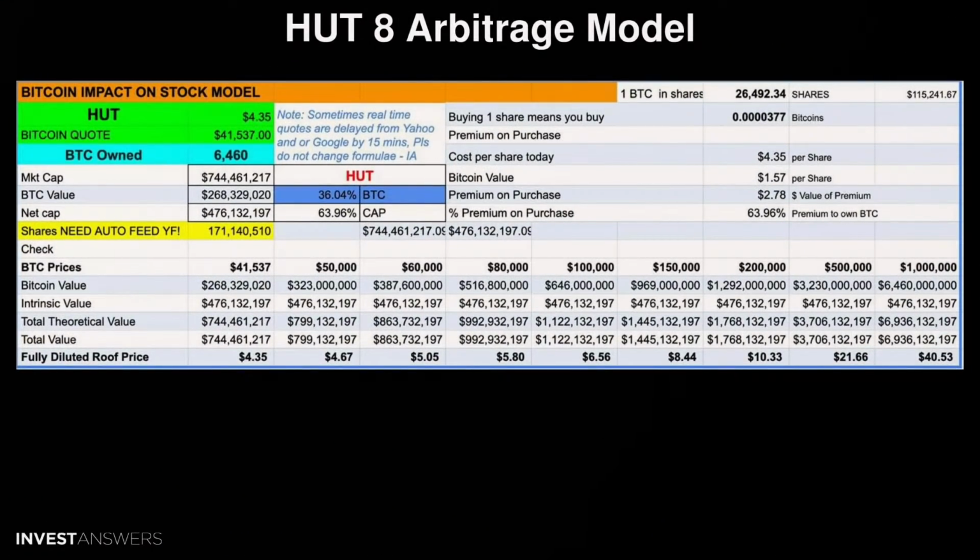If you want to be a whole coiner for Bitcoin, you need 26,492 HODL shares to have one Bitcoin. And when you do the math, that's expensive. That's $115,000 to get one Bitcoin. But remember, they're at 36.04% Bitcoin in their balance sheet compared to the actual value. They HODL 6,460 Bitcoins. I reckon at this rate, they're mining 10 or 11 a day. You can calculate how long it's going to take them to get to 10,000 Bitcoin, and they'll become a key holder of Bitcoin as they go forward.